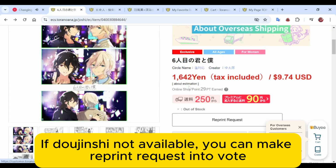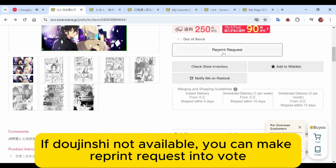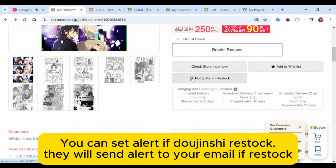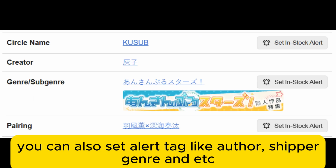If the Doujinshi is not available, you can make a reprint request into a vote. Doujinshi also depends on the author, whether they want to reprint another batch. You can set an alert for when the Doujinshi restocks. They will send an alert to your email if it restocks. You can also set alert tags like author, shipper, genre, and etc.